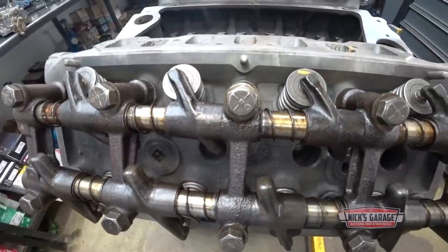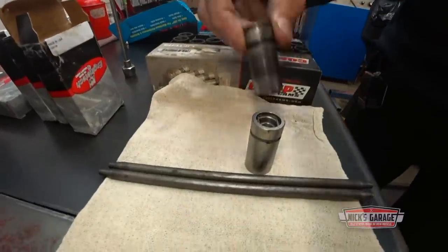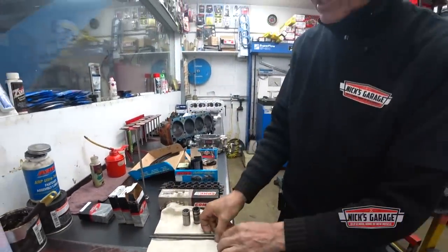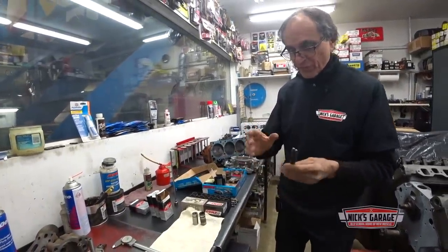That's why I keep the old parts to make comparison to the new parts, especially on old engines. I got the original lifter here that came out of the engine. And there's the new ones the customer brought in. As you can see, since we have no adjustable rockers, we have to make sure we have the exact same parts, because if it's not adjustable, everything has to be perfect.